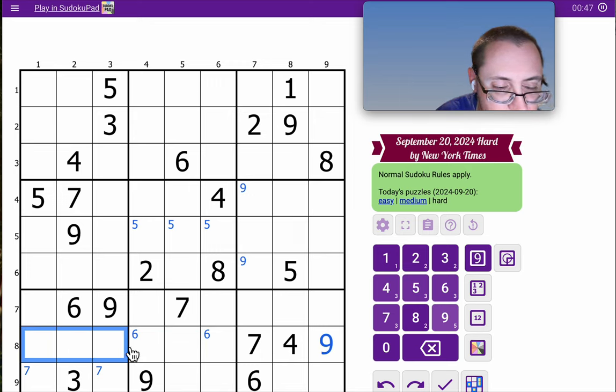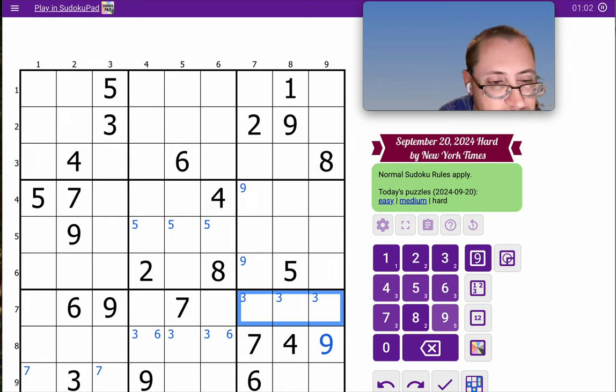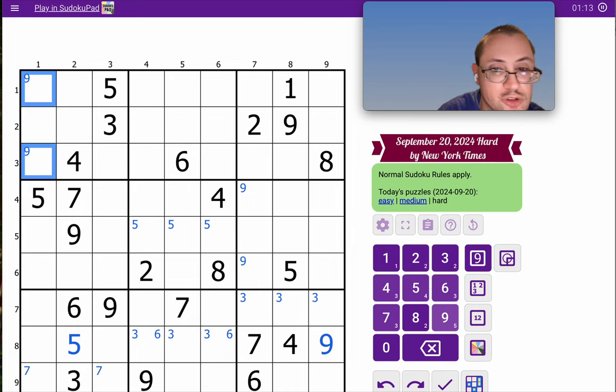This can't be 7 or 9. Okay, this can't be 9. Well, 3 can't go here, so it must go on one of these 3. And therefore, one of these 3. Now, if I look at columns, those two fives force the 5 in column 2. And I've got a 9 in column 1 in two places.